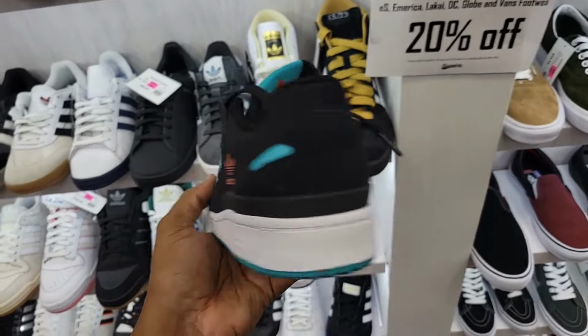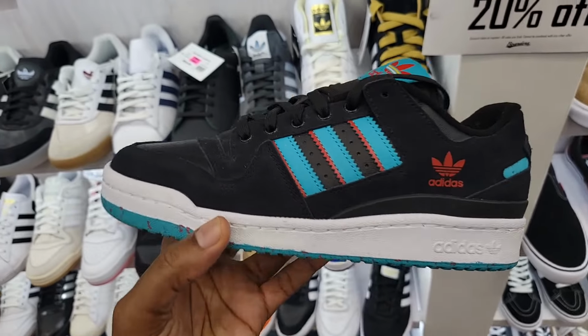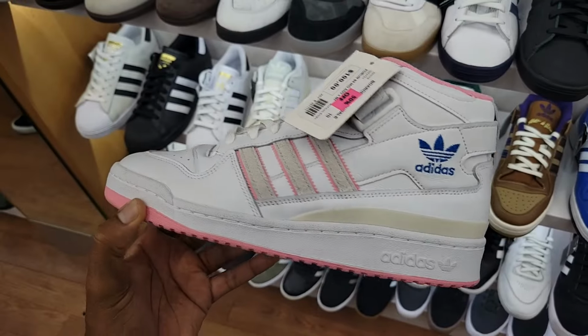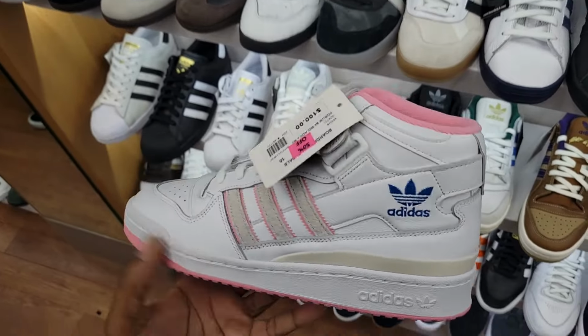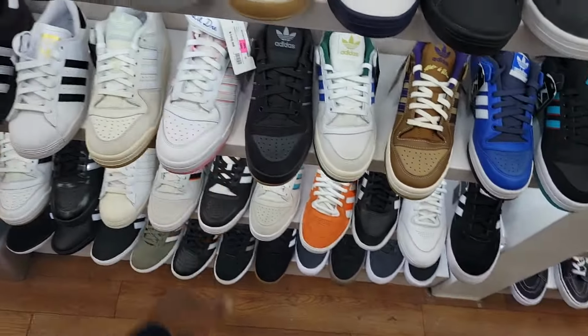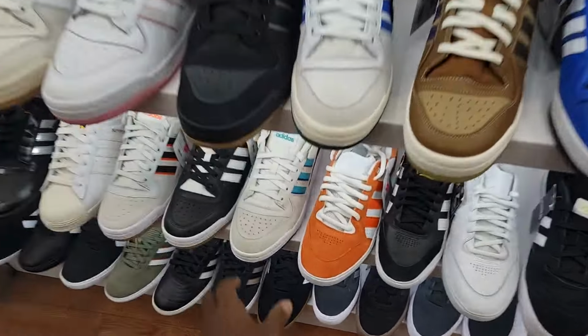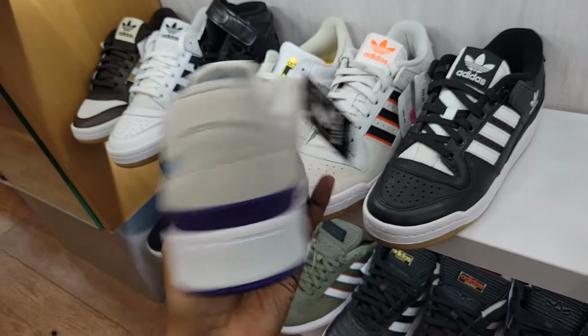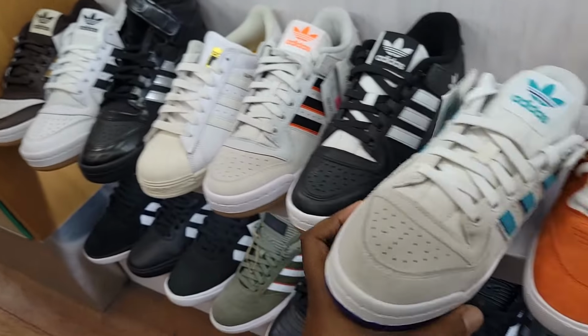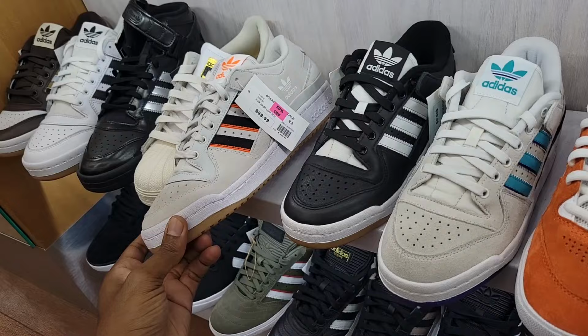Let me know if you guys are feeling any one of these Form Lows here at Borders. Got 50% off on this Form High, which is dope, you know. Kind of glad I stepped in here. I always walk past the store every time I leave Shoe Palace, and I was like, let me go see if they got some shoes that might be interesting in here. Form Lows. They got a lot of things we've seen in some other colorways that are pretty nice.